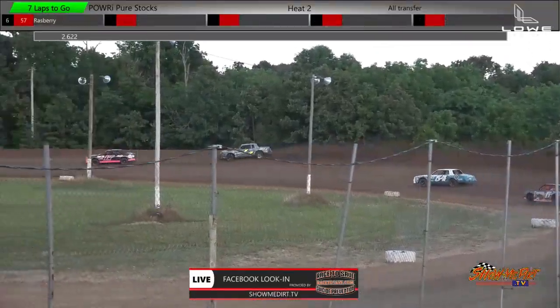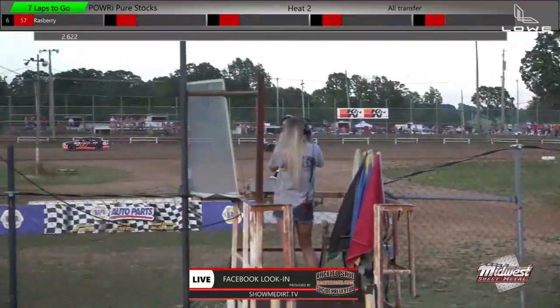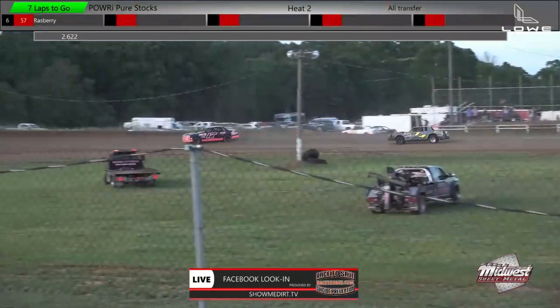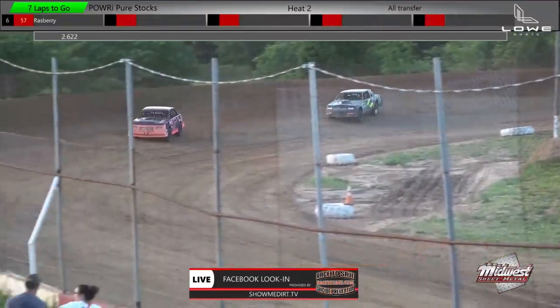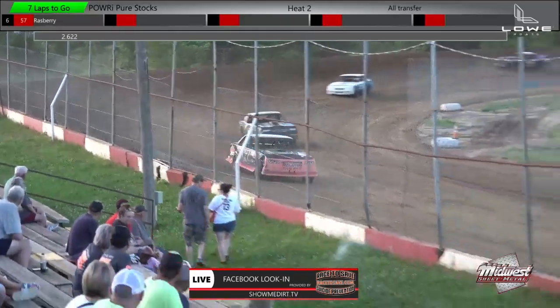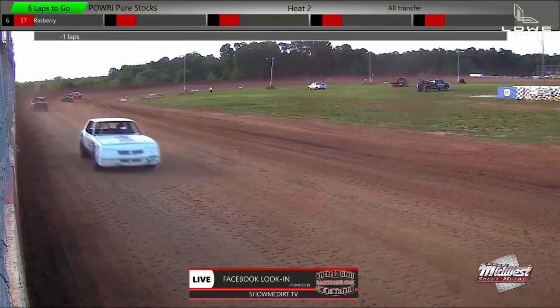Scroggins going to give him no room, all over that back bumper here, the number 17. McLaughlin out front. Tom Scroggins in that quarter machine, currently in second spot. A beautiful 54 of Dean Kimberling holding on to third. Bab made his way up to fourth, and then falls back to fifth.